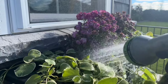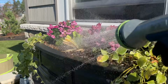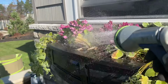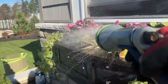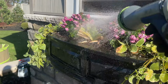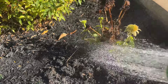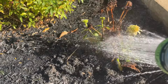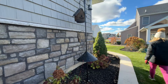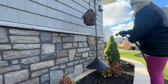I'm just going to give these window boxes a little drink while I'm here, because I have been slacking off with my watering. When it gets super cold out, I just stop watering. I just don't find myself wanting to go out and water, and my husband has put away the hose on the one side of the house, so that's made me kind of slack off with watering in the front. So these mums needed a little drink. Can't forget our birds.